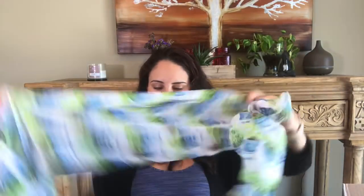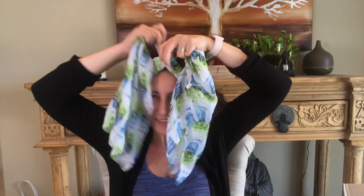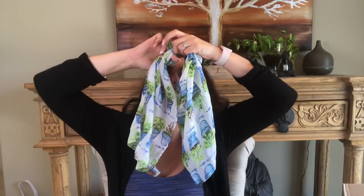Gorgeous. I love it. Actually matches. I'm wearing kind of like a blue top, matches too. And my hair is crazy. Maybe I should put it in my hair. Do you do this? I've never done this before. Oh goodness, no, I can't do that.